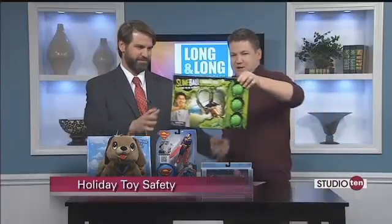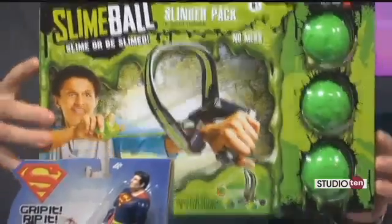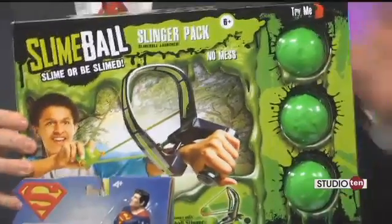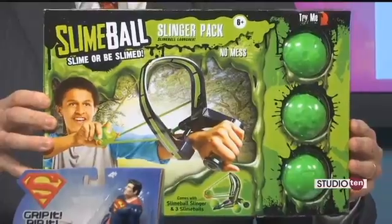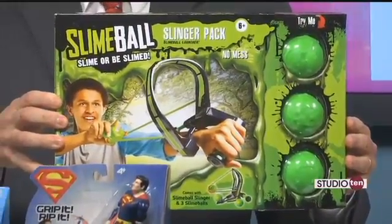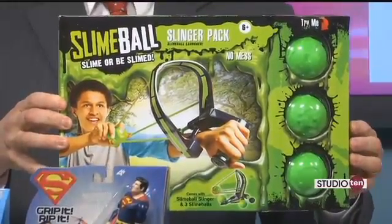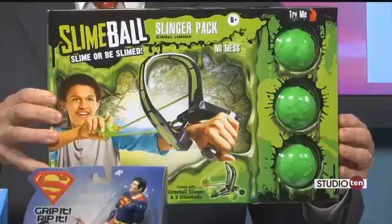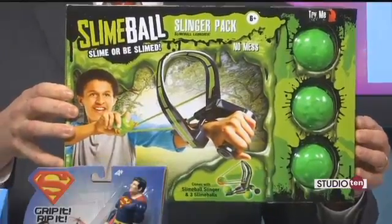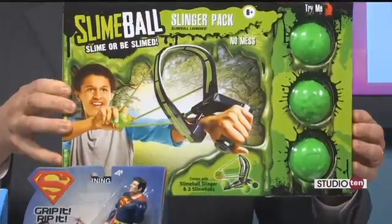Tell me about this slime ball thing here. Again, this is for ages 6 and plus, and all these products are bought really at Amazon, Target, Walmart, or Kmart. The warning on this one says never shoot at a person or animal, or other warnings, and cautions and instructions on the package. Again, this is a choking hazard, but the main thing here is an eye injury from the slime ball. It shoots as far as 30 feet, and it can pose a serious risk, especially with not wearing protective gear.